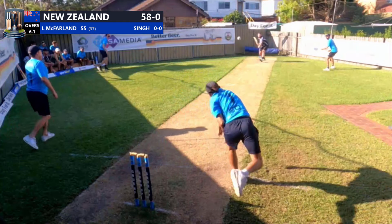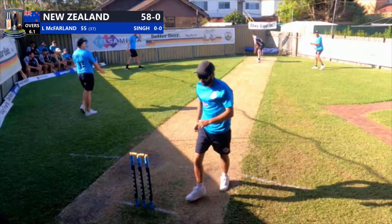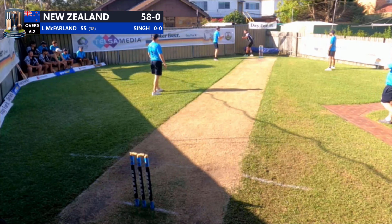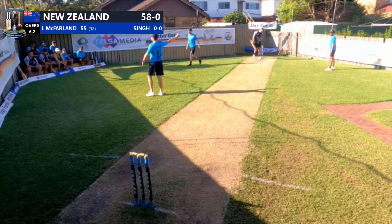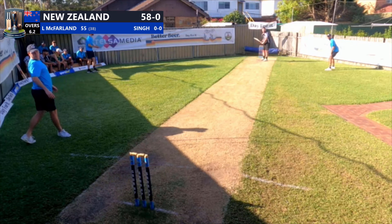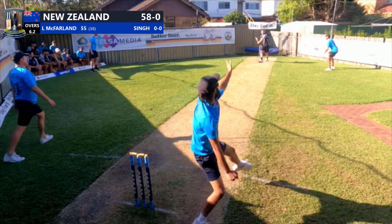This is something different for Liam McFarlane to contend with. And again, he's had a waft. That was much, much wider, though. And I think McFarlane is just in that mood at the moment. Anything you offer up to him is going to go. Pretty much a shot a ball approach now.